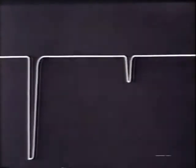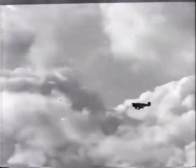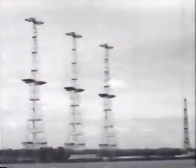Seen this before? You know what it is, don't you? It's an echo from one aircraft all by itself. Let's have a look at it on a real tube at a station. There it is, beneath the pointer.